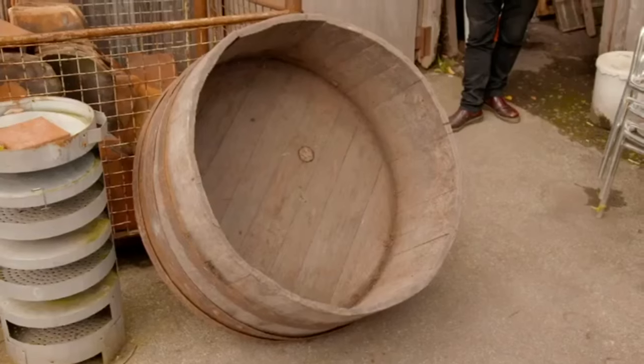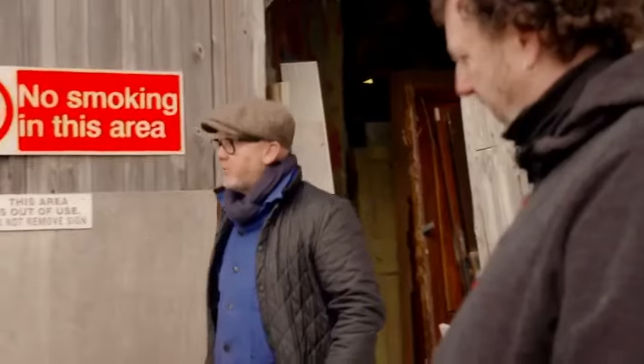Yeah, pleased with that. And you're in Somerset, so you've got to have something cider related. Like a hangover. Yeah. Right, OK, I think we're done.